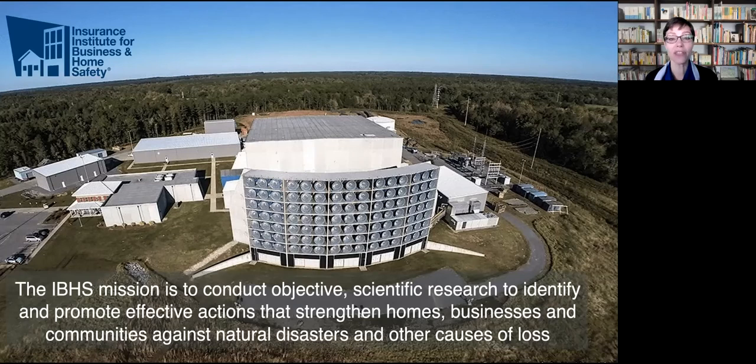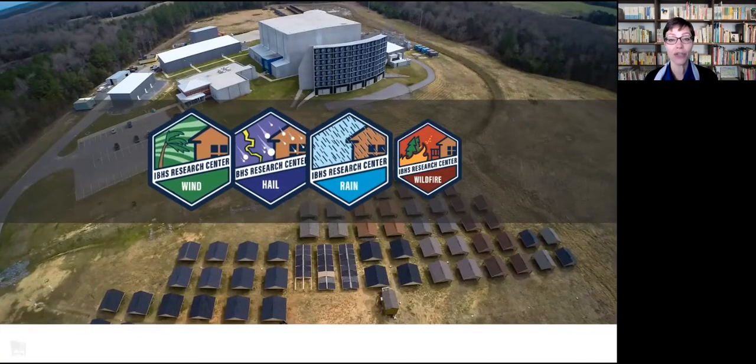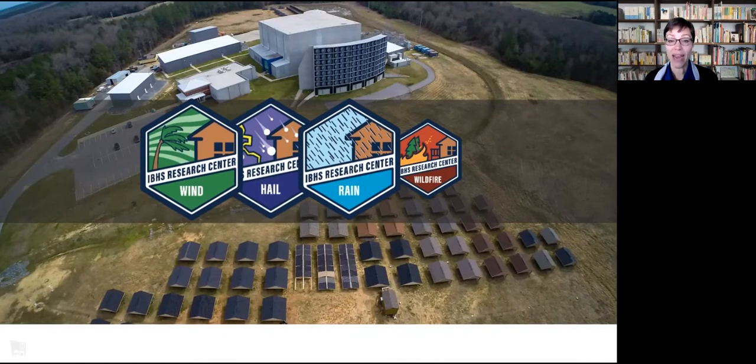And they built houses, those 2 houses that we saw at the beginning, those were built in that facility, and then they blew wind at it. They have 4 primary areas of research: wind, rain, hail, and wildfire. We are not going to talk about wildfire today. We're going to talk about the rest of them.